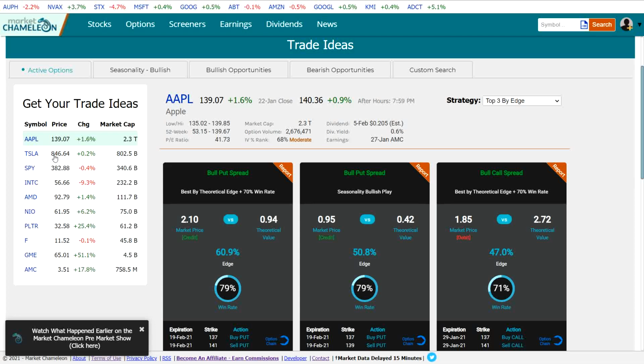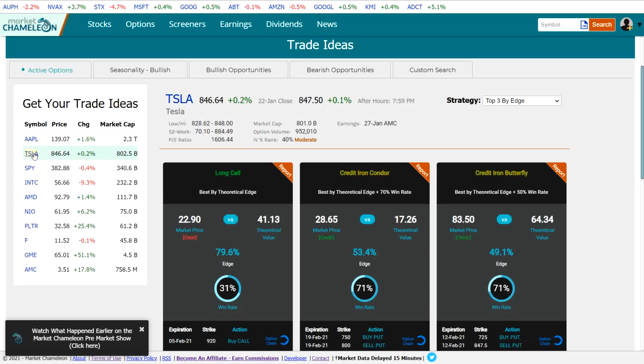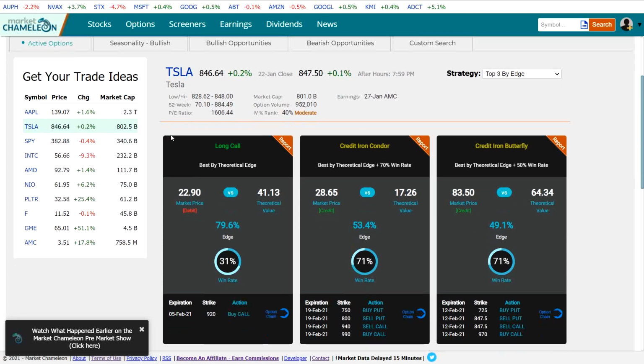I actually did a Tesla trade on my Patreon a week ago. From here, it was selling the 750, 745 put spread, and as long as Tesla is above 750 by expiration February 5th, which is about 2 weeks from now, basically you get to keep all the credit. I don't remember how much we got. I think it was a $1 credit for every $4 that we risk. 20% return in about 3 weeks, as long as Tesla is above 750. Took this trade from right here on Market Chameleon, and Tesla is now at 850. So as long as it's above 750, you're good to go. That trade is on my Patreon, link in the bio.